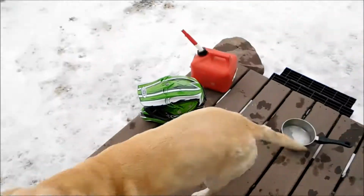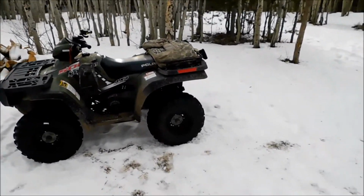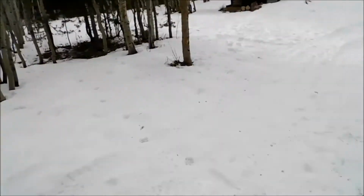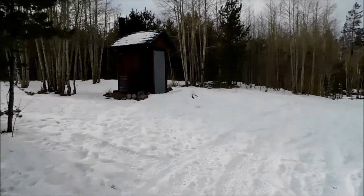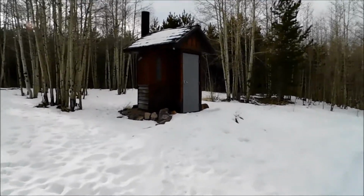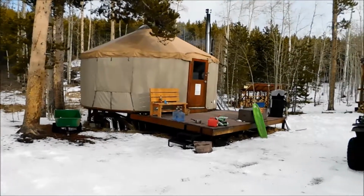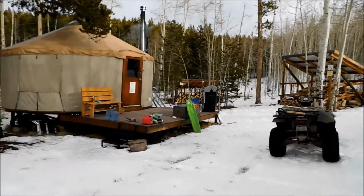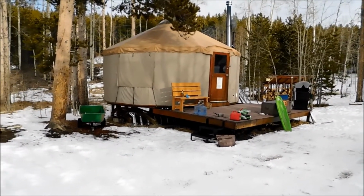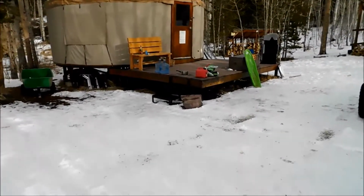Hi, Jerry. Four-wheeler made it up great. There's the outhouse. Solid bathroom. But there's the amenities. That's the hotel room there. So baller. Here, I'll show you around.